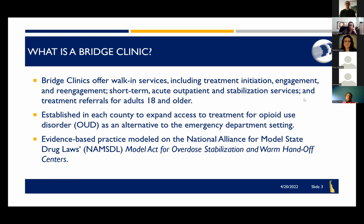So as far as the resources, we do the treatment initiation, engagement, re-engagement. We do provide a level of short-term and acute outpatient services. So for instance, if we refer you to an outpatient provider for medication, let's say, and your appointment isn't for 2-3 weeks, we can actually bridge that with our own therapists and nurse practitioners to provide some medication and alleviate that way. At least the majority of our clinicians, our social workers, are licensed right now. So they do brief therapy in order to bridge those gaps as well.